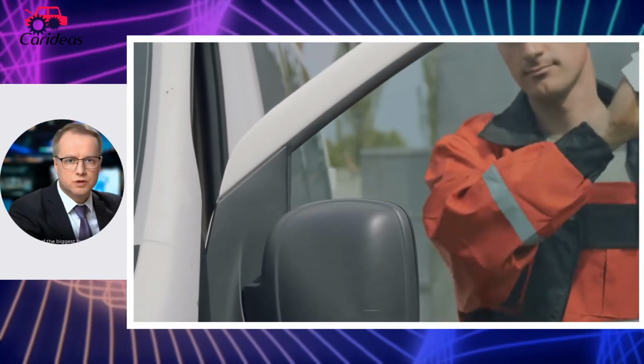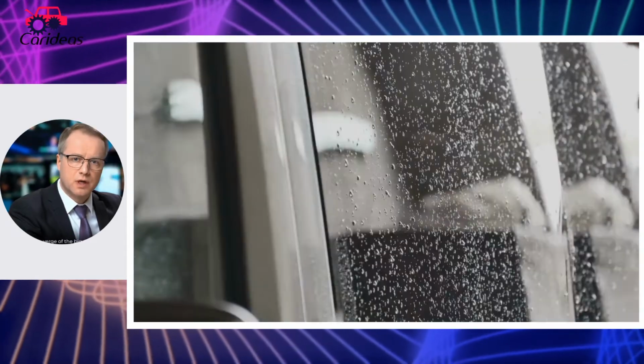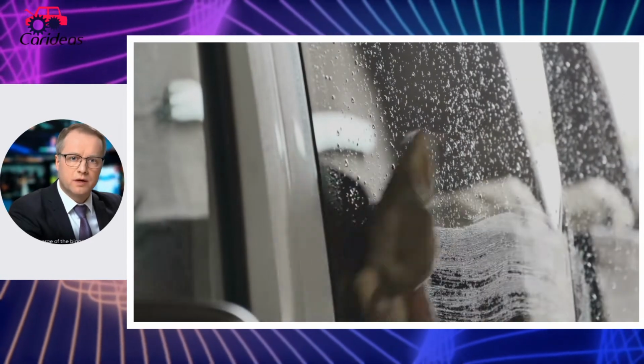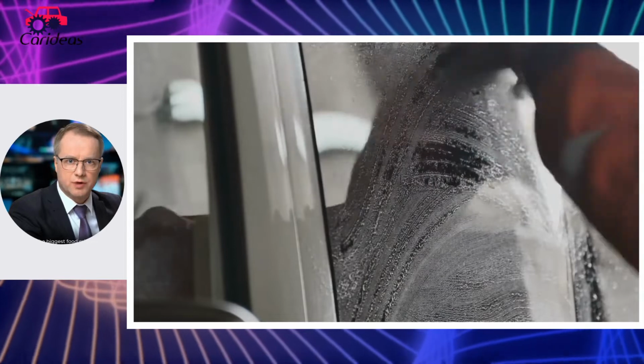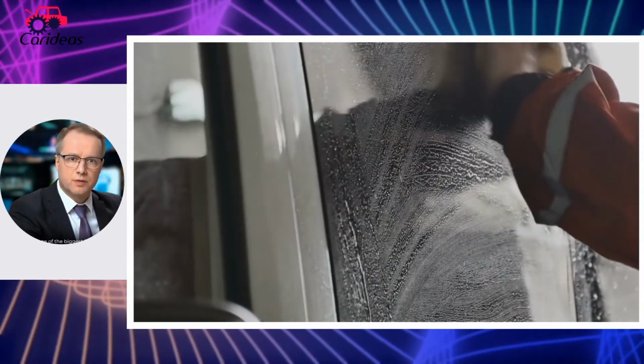In modern cars, the windshield also houses a good part of the cameras and sensors that ADAS systems need to work properly. 10 basic tips to clean car windows in summer. 1. Check and repair before leaving.